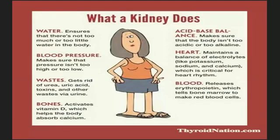So with the water, our kidneys ensure that there is not too little or too much water in the body. Blood pressure, make sure that the pressure isn't too high or too low. And the waste, they get rid of all of the toxins and waste out of our urine. And then the bones, it helps with vitamin D. It helps the body absorb calcium. And then we have the acid. It makes sure that the body isn't too acidic or too alkaline.